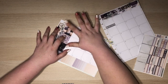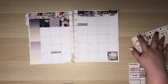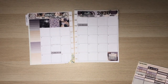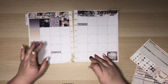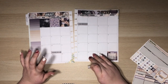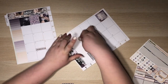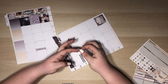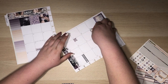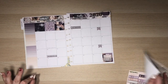I don't know about you guys, but I am super excited for 2020. Even though I am kind of switching up my planning style, which I'm a little terrified about, I am really excited about it. I'm really excited to see what works for me and what doesn't. And, you know, I've stuck with the Happy Planner for so long that I'm curious to see if I'm sticking with it because it's what I'm used to or because it's what works for me. And I think that makes a huge difference.